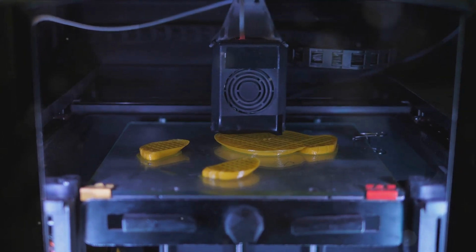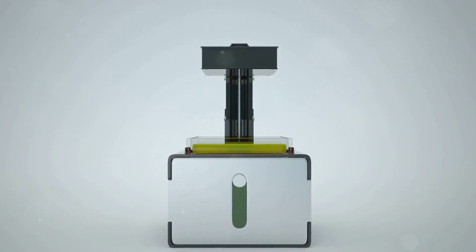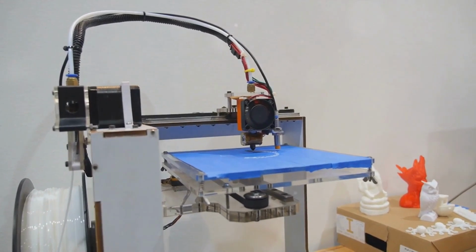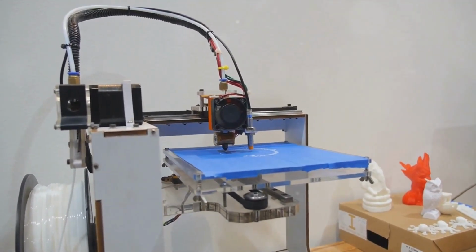Imagine a world where creativity knows no bounds, where technology and artistry merge to create something truly unique. Welcome to the world of 3D printed jewelry. In this realm of innovation and precision, the Creality Ender 5 Pro 3D printer stands as a beacon of change, transforming raw materials into exquisite pieces of wearable art.